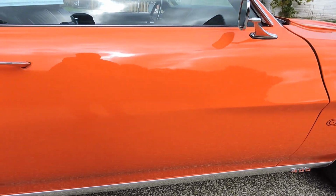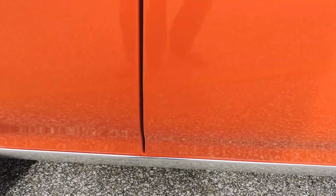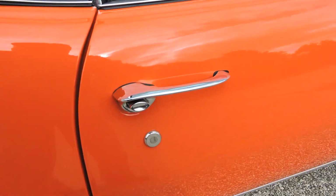Passenger door paint is excellent as well. I don't see any chips or imperfections there. Looks to me like at one point during the restoration, the door handles were replaced. New seals were put on the door handles as well.